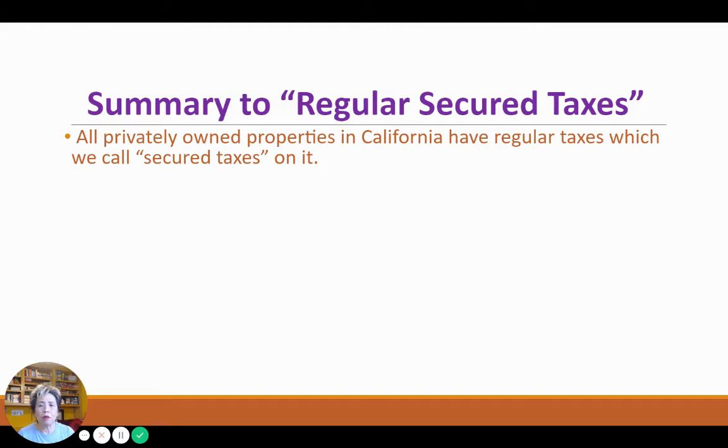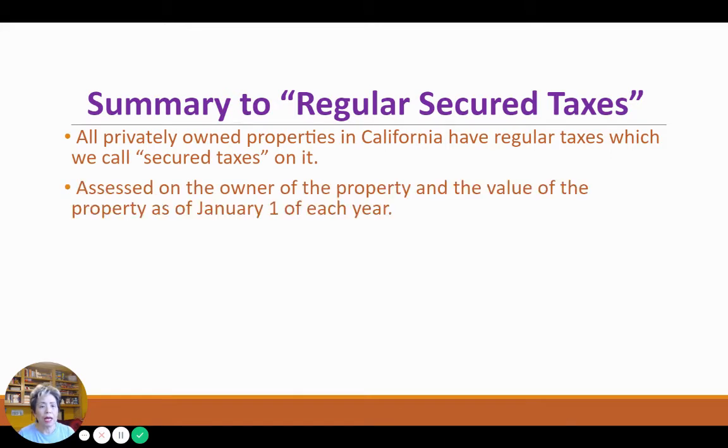All privately owned properties in California have regular taxes. We call them secured taxes. The assessment is on the owner of the property on January 1, and the value of the assessment is based on the value of the property on January 1. So January 1 is an important date because that's who owns the property and what his value is going to be assessed at that year.